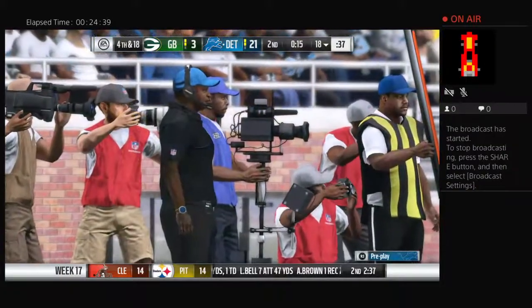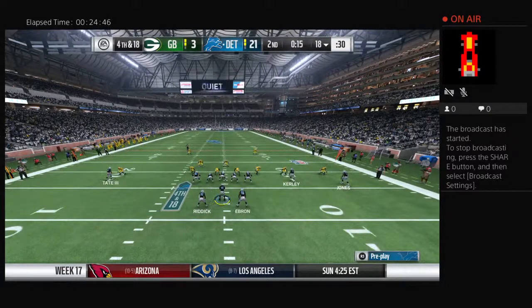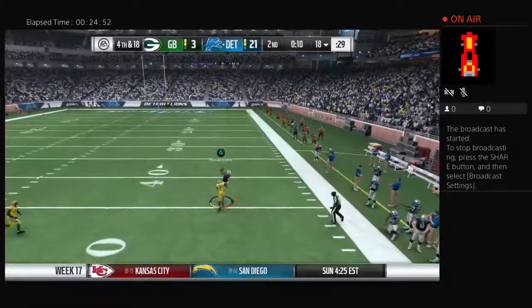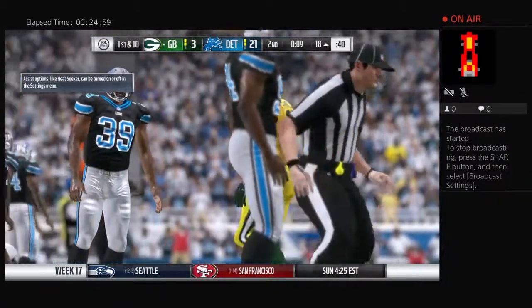And how about this? 4th and long, and they're going to go for it. All right, now look at 56. Look at 56. They'll try and throw for it here. He sets to fire deep. That'll be incomplete with 9 seconds now showing on the clock. And they're not.